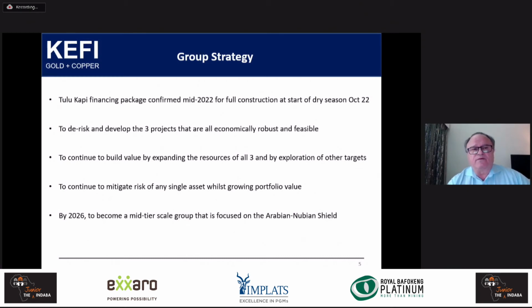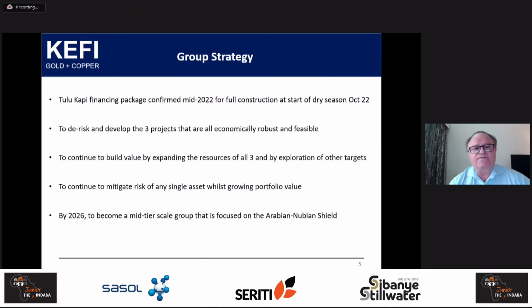That's our number one objective, to keep de-risking the three projects. They're all past the point of being economically sound, but as I say, one's in Saudi, one's completing its DFS, and one's completing its PFS.